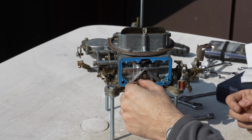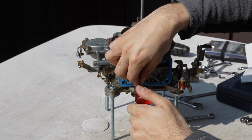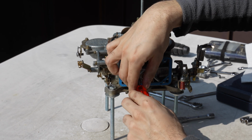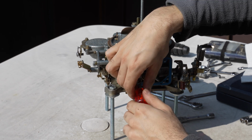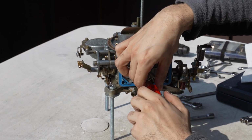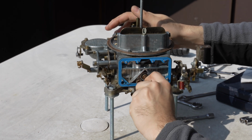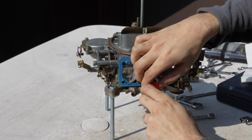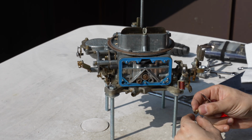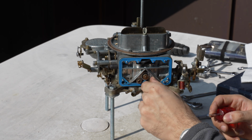So let me order a jet kit so I can jet this down, because I think it's way too rich for this car. I think a smaller jet might do a world of good here. Let's see if the other one's also a 72, just to be sure this hasn't been messed with. This is a 72 as well. Okay, so at least it's alright there.